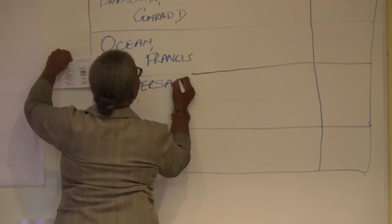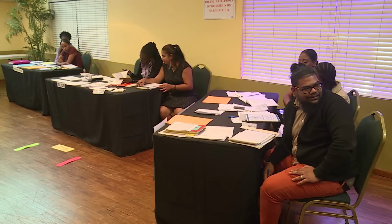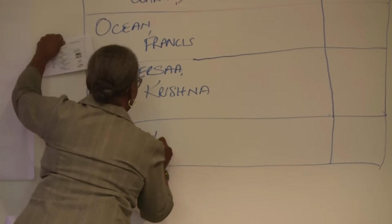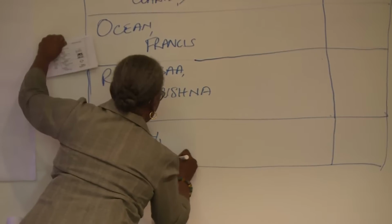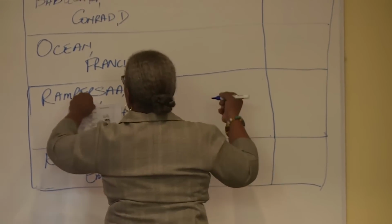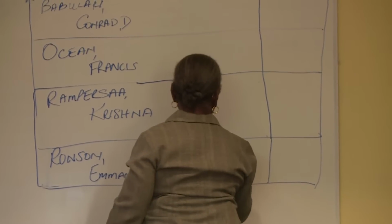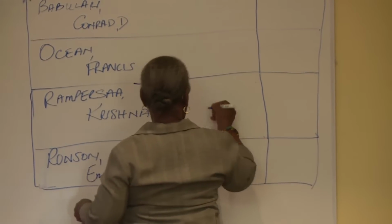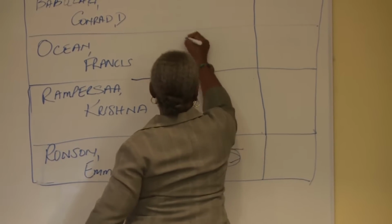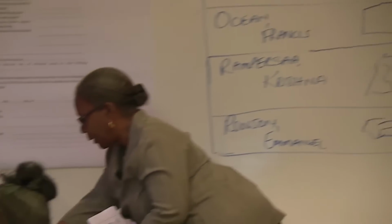I feel they wanted to put a Rampersad here. Krishna. Ronson. Emmanuel. And I can't draw too good. So something is a car, so you could draw. Come now, man. All right, this is supposed to be a car. And something so, right? And one is a box. The box looking bad.